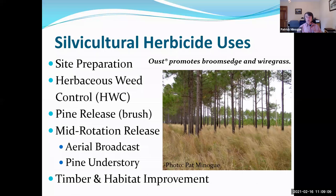And then mid-rotation release also came into play during the 1980s. And we're going to talk about two main ways that we do that with aerial broadcast and also understory applications. And then I'm going to close with some information about timber and habitat improvement, which can certainly be consistent with pine production. Look at this picture here.